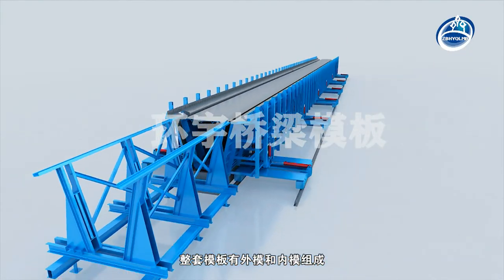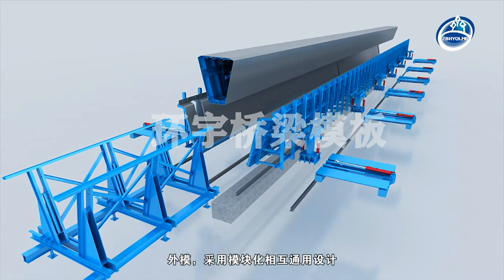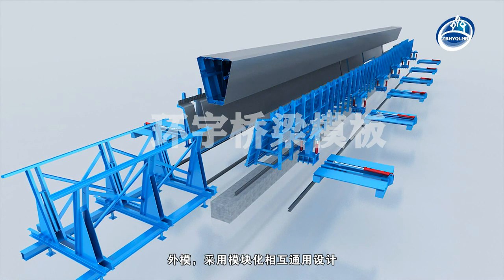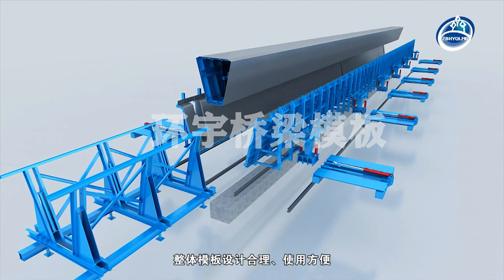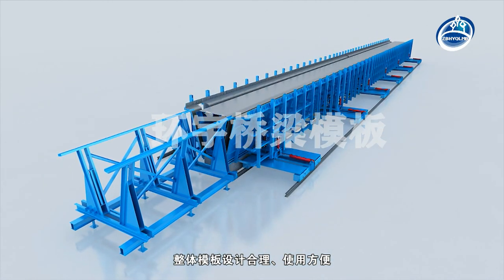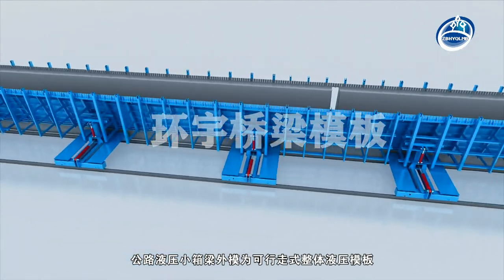The formwork is composed of an external mold and an internal mold. The external mold is designed by modularization and mutual universality. The overall template is designed reasonably and is easy to operate. The external mold is a walking integral hydraulic template.